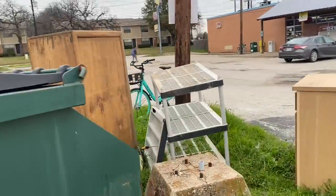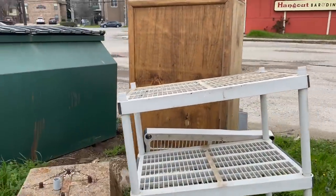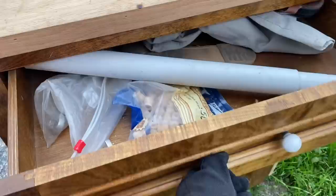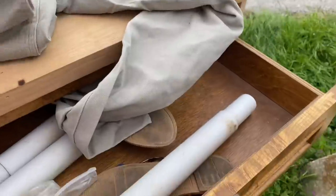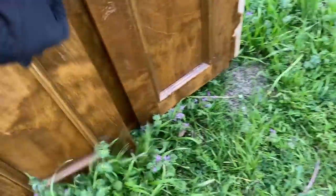Okay. So I was driving by and I saw all this stuff out here. This isn't an apartment complex though or anything. It's like a bar. Huh. I wasn't expecting there to be anything in there. Some pants. A mug. Interesting.